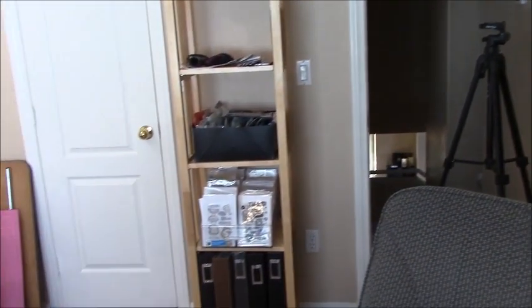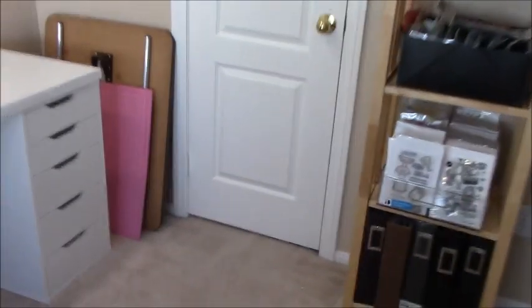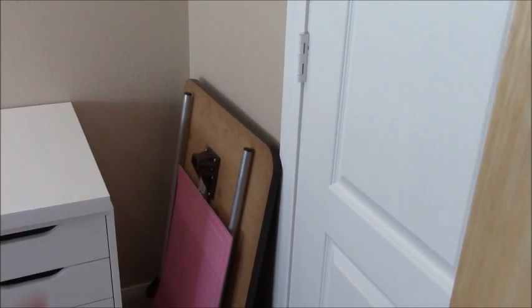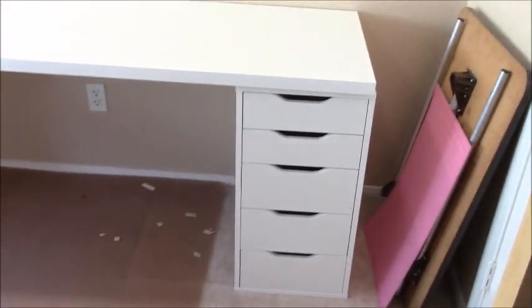So this is the door where you come into my room, bookcase, walk-in closet with my shelves, and then I am not making any determination on what's going to happen with this gap right now. As of right now, it's not bothering me. I'm kind of just mentally done with this project. It looks good, but I'm tired.